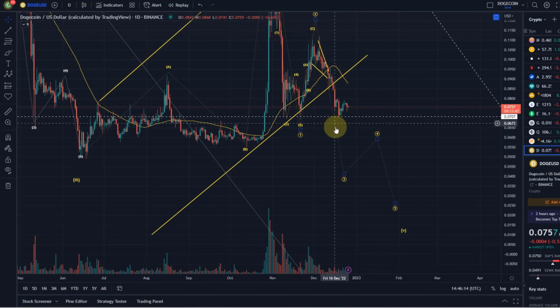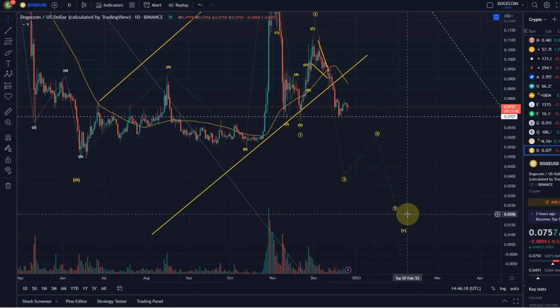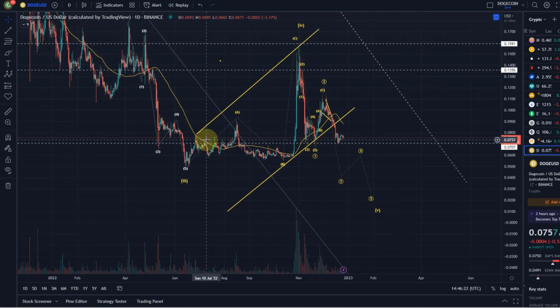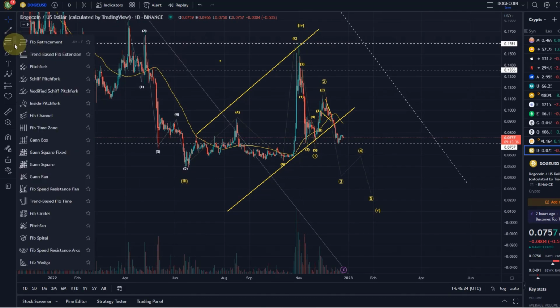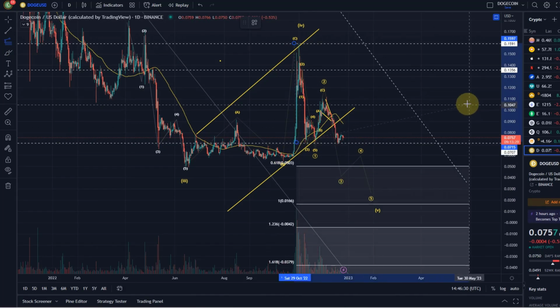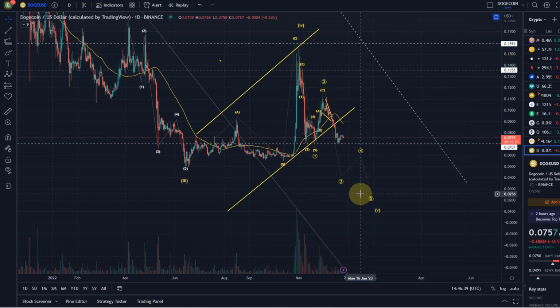If we talk about the wave 3 not even being finished, there will be a wave 4 retracement and another wave 5 down. It wouldn't be too unlikely, I must tell you. I think the move down here is an ending diagonal. So Fibonacci extension targets don't really help us too much, because if I'm looking at the 1.618, it would take us down into the negative range. So they don't help us too much.